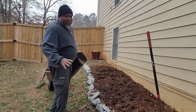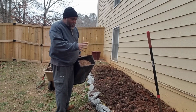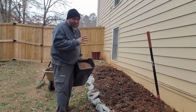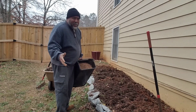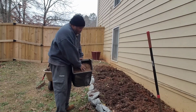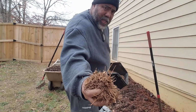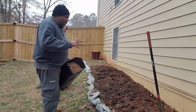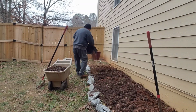All right, so we're back here at the bed now, and I'm going to go ahead and amend this soil with a whole bunch of leaves clipped up through the lawnmower, grass clippings, all that kind of stuff all mixed up in this, including native soil. So this will make this soil nice and soft.